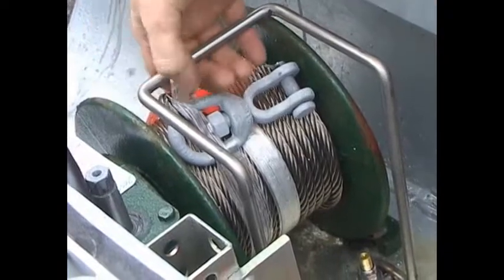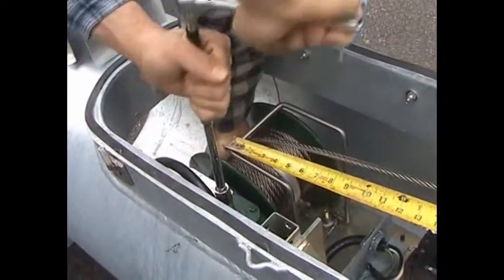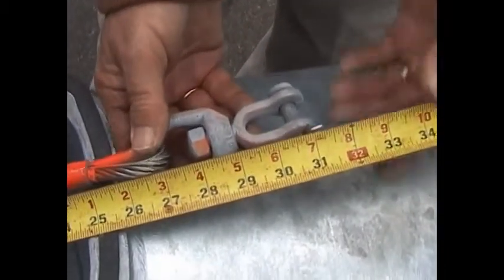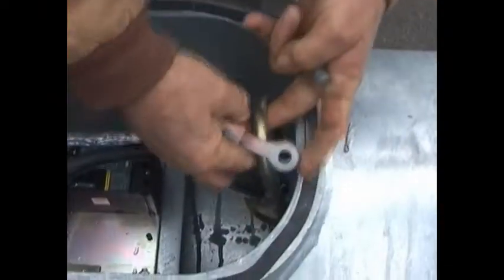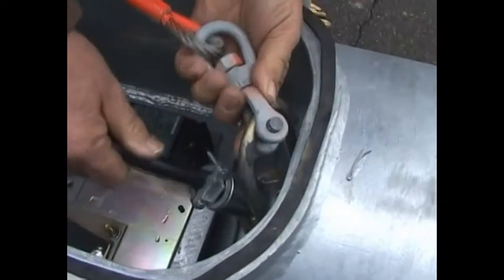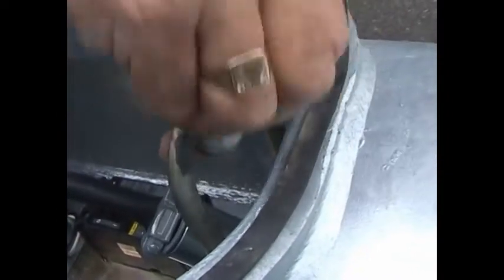Remove the tape securing the winch cable to the winch drum and uncoil it 2 turns. Rotate the winch drum using a 5/8 socket wrench to adjust the position of the cable end swivel fitting. The pin in the swivel must be 29 inches plus or minus 1 inch above the center line of the winch drum. Remove the cotter pin and insert the swivel pin in the direction so that the head of the pin is on the side of the clevis bail with the power cord. Insert the cotter pin into the hole in the swivel pin and bend both ends to secure it.